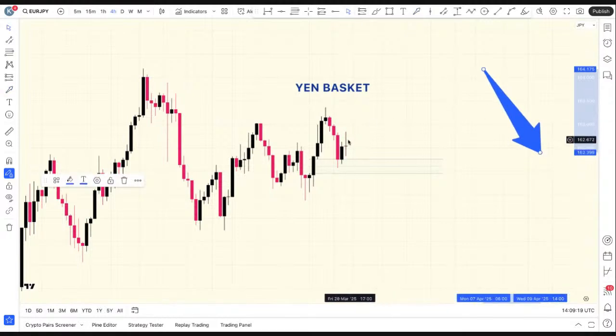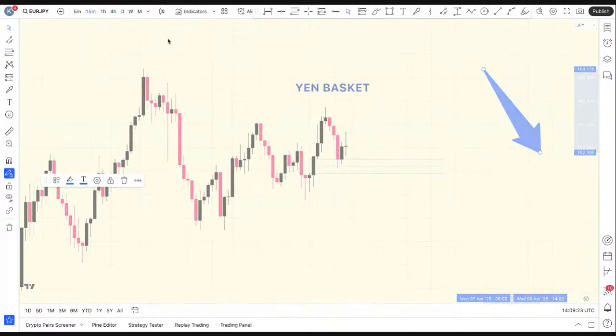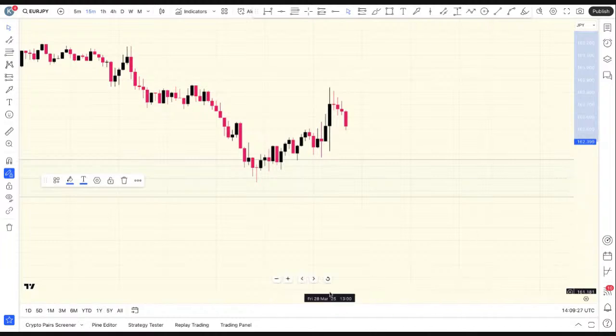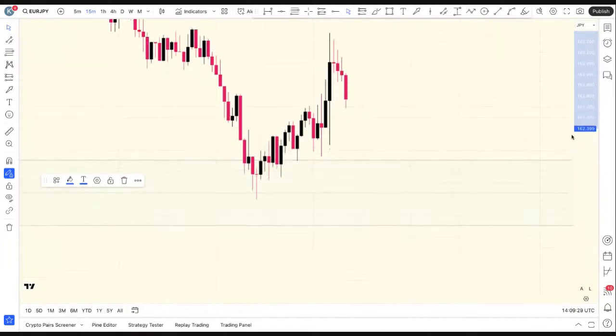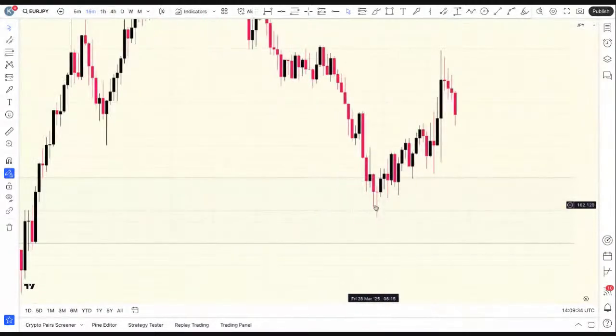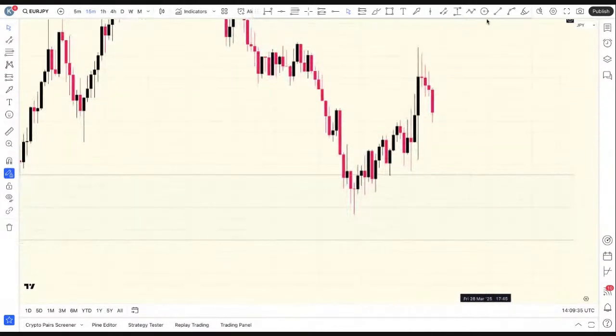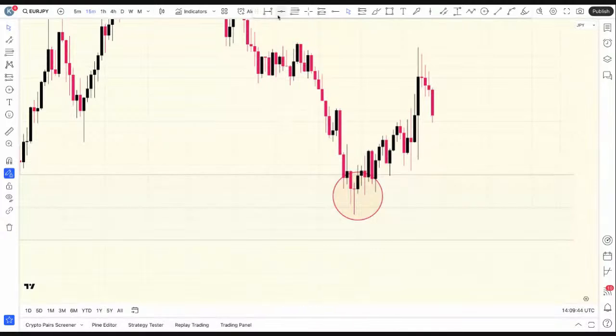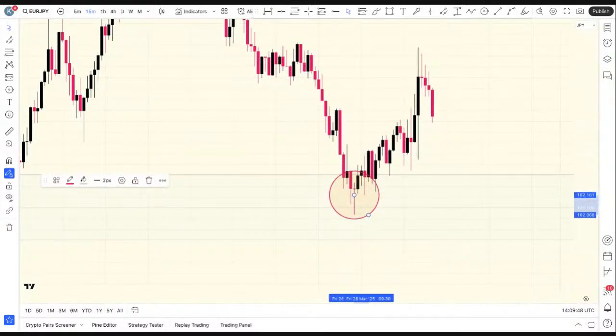And once I saw that, I decided to go down to the 15-minute time frame to look for confirmatory entry at the exact time. During what time of the day? During the London session of the day. And this was it. When price traded into this, I used what is called the swing low entry formation.